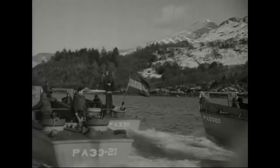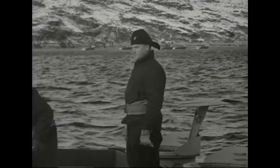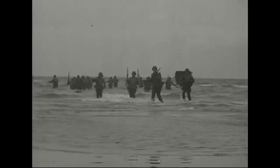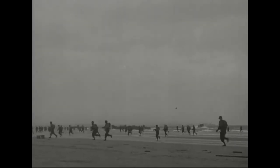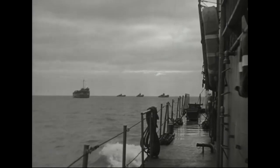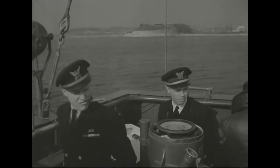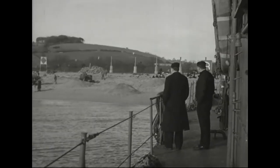Off the coasts of Great Britain that spring, the training went on. Navy and Coast Guard landing barges practiced landing operations day and night. Meanwhile, the larger landing craft, LSTs and LCIs, carried on their maneuvers, learning to land at a given spot at a certain time.